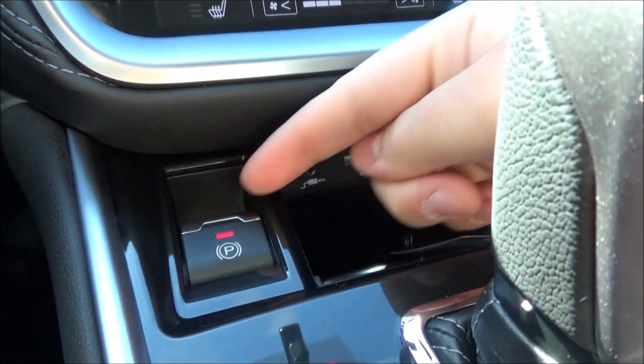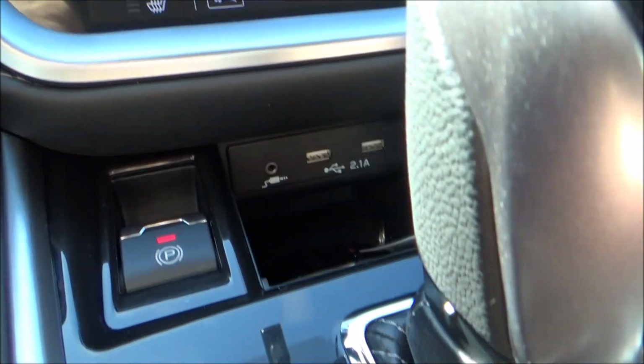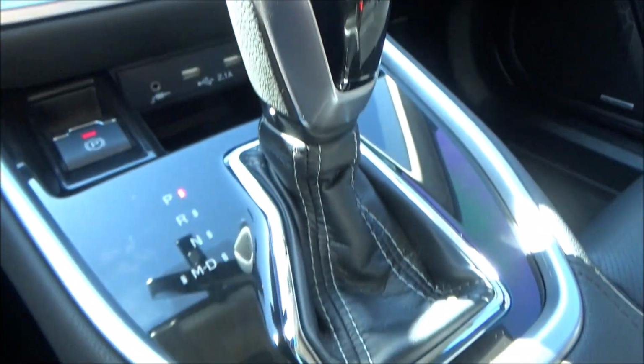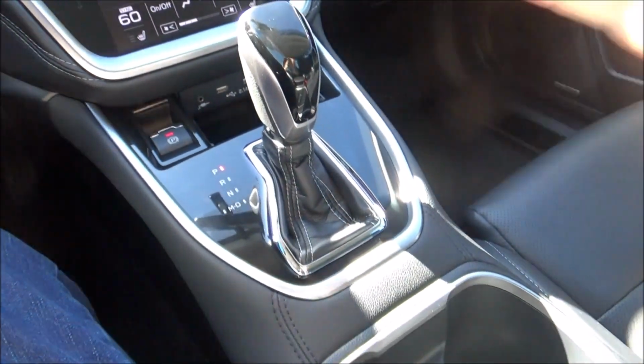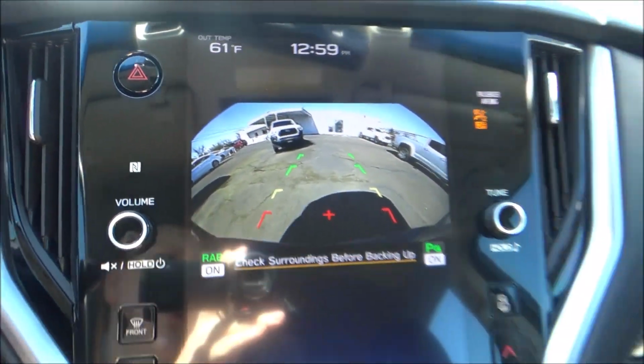The parking brake is electronically operated. You have 2 USB ports along with an aux port, a little bit of storage. Putting it in reverse does reveal a backup camera with guidance lines. The side view mirrors also tilt down.